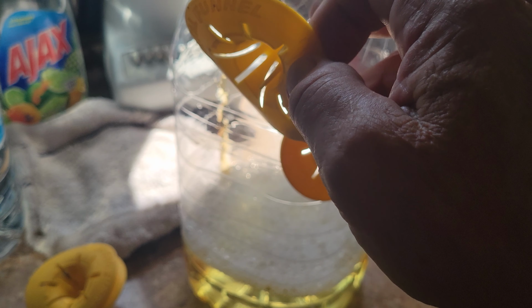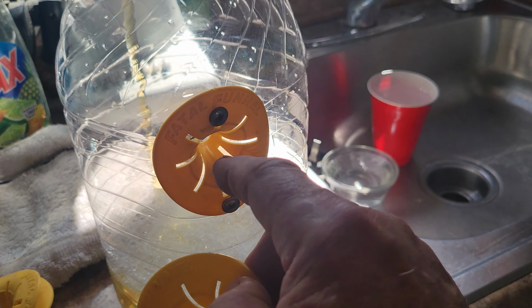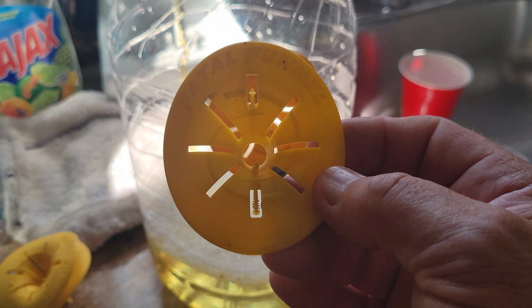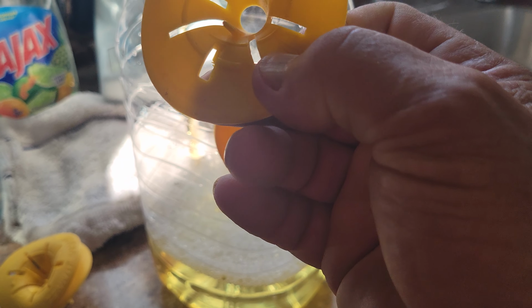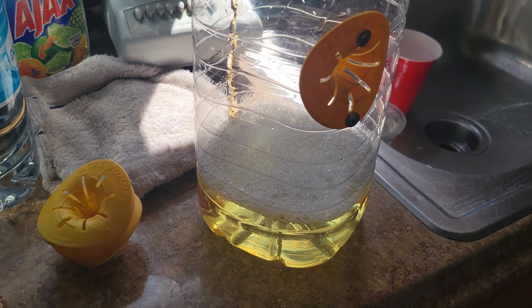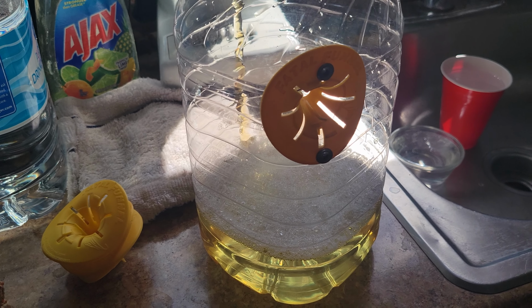Now, these bottles are a lot more flimsy than they used to be, so I put a couple of screws in there to hold it. Now, I have in the past also used my hot glue gun, and the problem with that is that the hot glue gets in these things, and then you got to spend hours cleaning that out if you're going to reuse them. All right, so what's in the bottle?